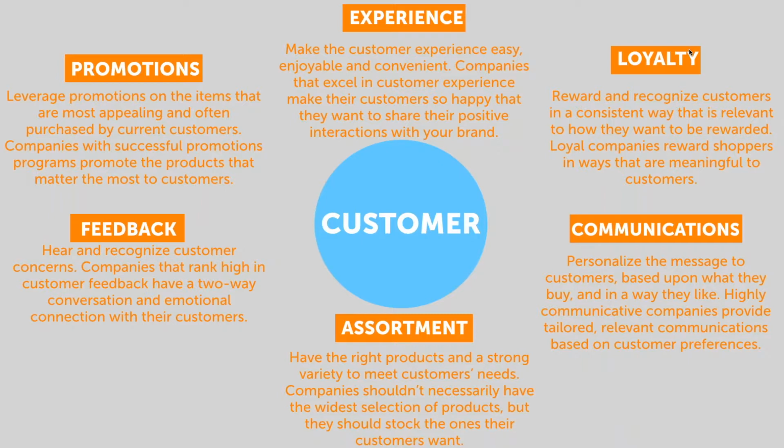So companies that excel in customer experience make their customers so happy. That's what we need to do. Make them so happy that they want to share their positive interactions with your brand. You know, it's easier for them to share negative feedback. It's so much easier because humans want to get it out. But when it comes to positive, it needs to be an amazing, exceptional experience. They need to really feel happy to share it. And that's not an easy job to do.